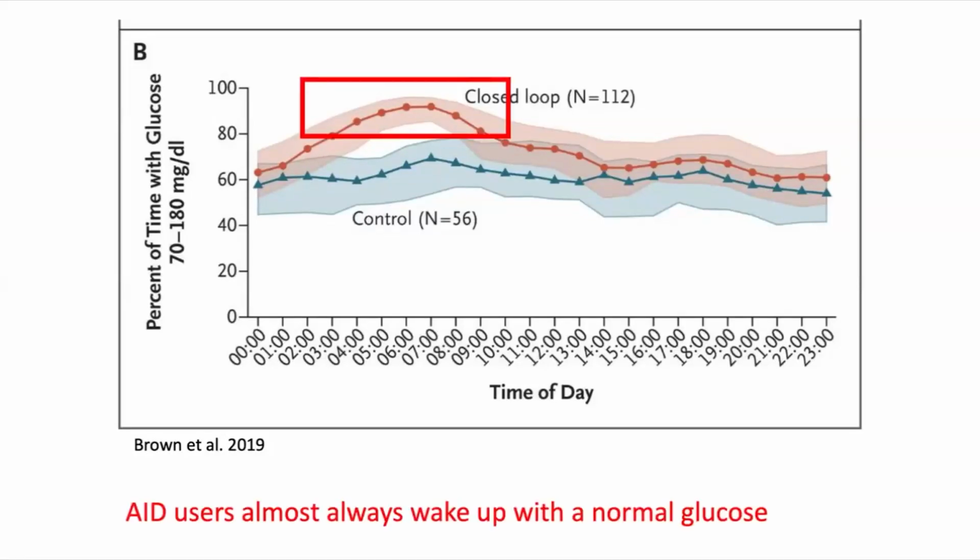Having said that, there's really two important points to note here. Firstly, and we see this in multiple systems, multiple trials, you notice a considerable difference overnight. This is where these systems really come into their own. You can almost guarantee that most nights you're going to spend most of the night in target glucose range. And one of the really life-changing things for many people is knowing that they will almost always wake up with a normal glucose value, regardless of what they were when they went to bed, and that's really powerful.